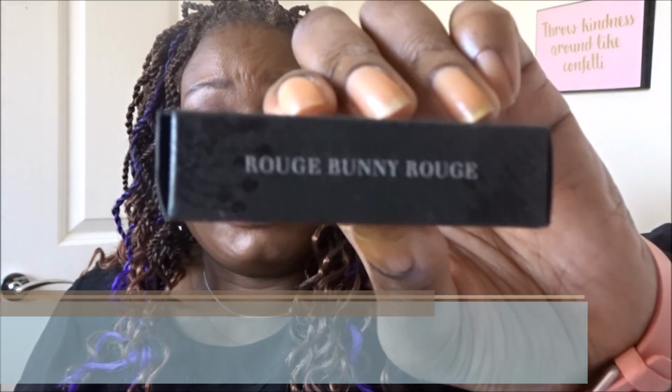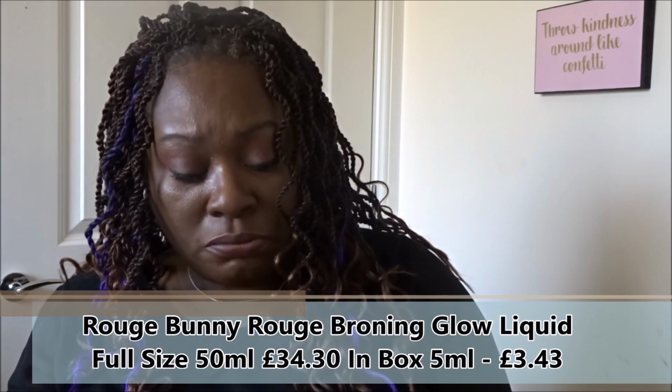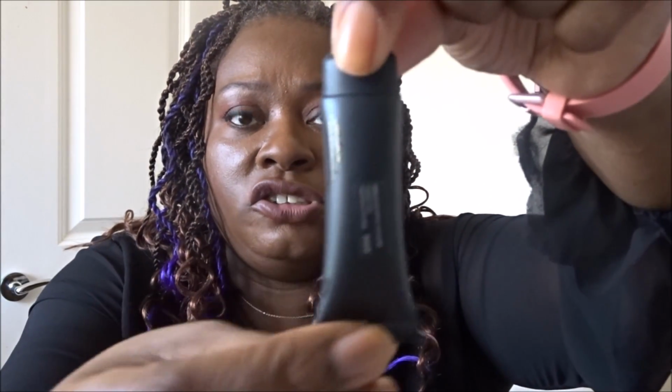So I've got this product here, and this is Rouge Bunny Rouge, As If It Were a Summer Store, Bronzing Glow Liquid Miniature in shade 65. I don't know what this is. When I see a little box like this, I usually think it's a lipstick, but they're saying bronze. Okay, so it's a little tube like this, and it's a Bronzing Glow Liquid 65.